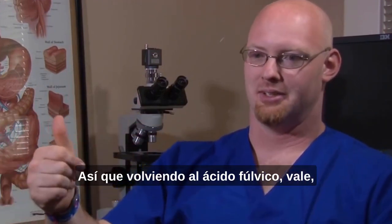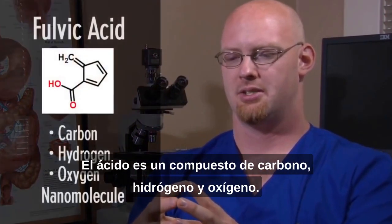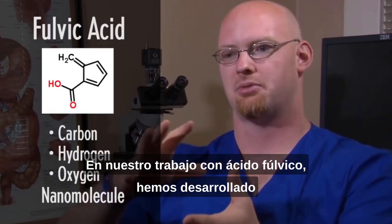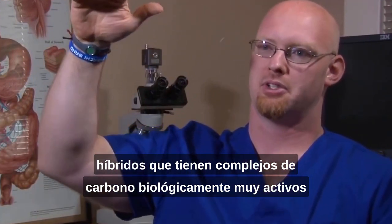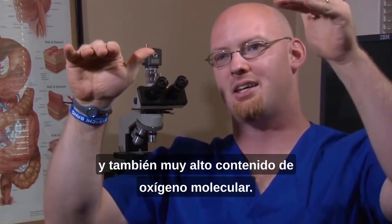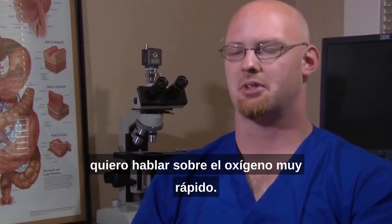So, coming back to fulvic acid, what we've discovered is that it is a carbon, hydrogen, oxygen compound. In our working with fulvic acid, we've developed fulvic hybrids that have very high biologically active carbon complexes and also very high molecular oxygen content. When you take these two together, I want to talk about oxygen real quick.